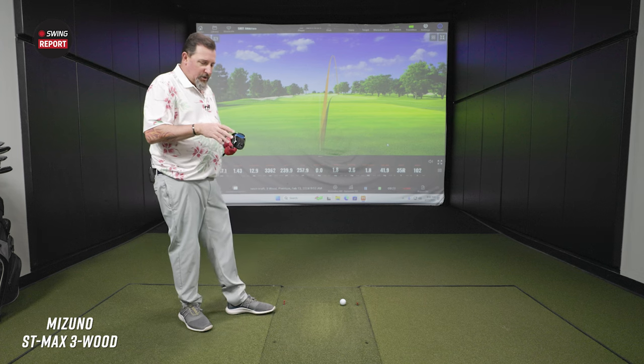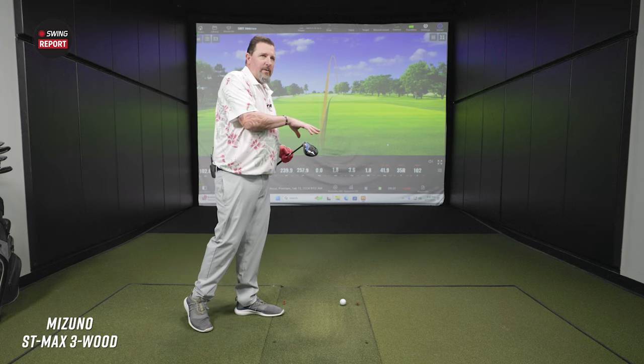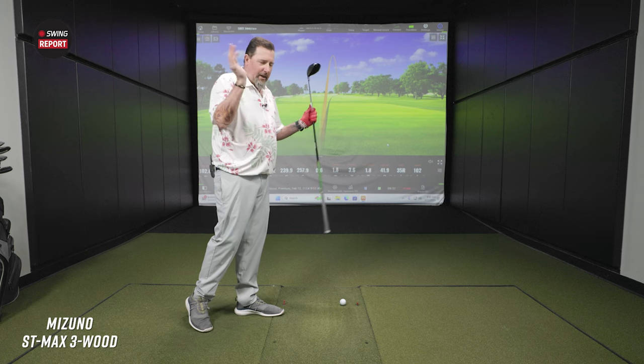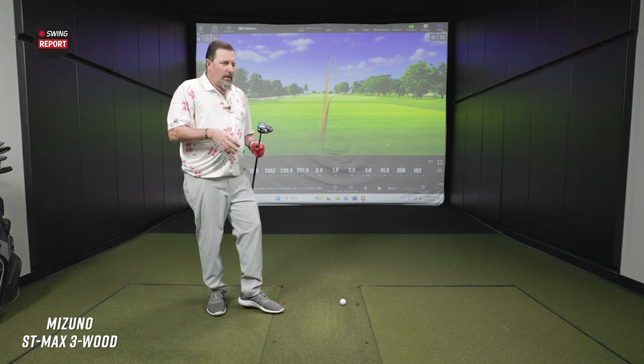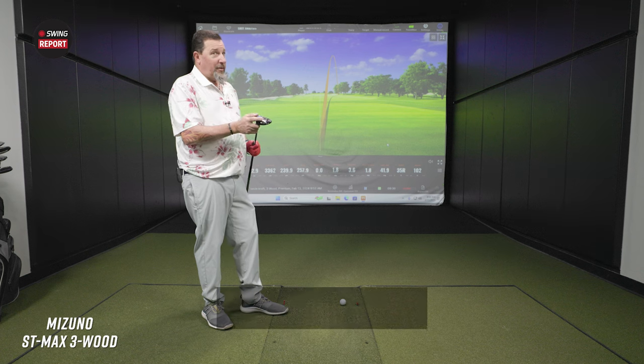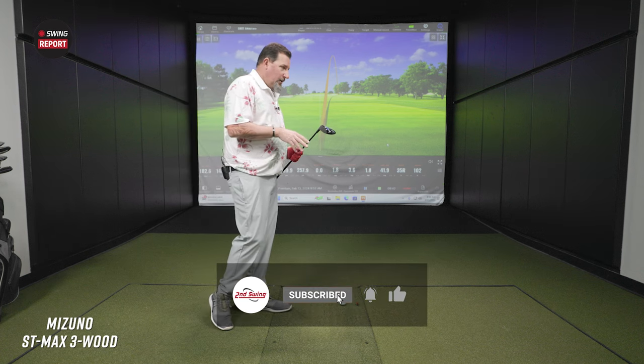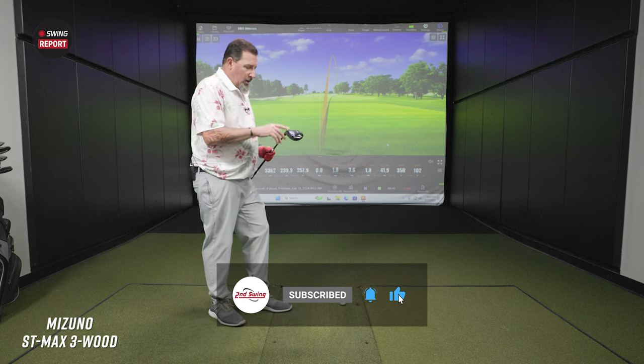For me, it's either going to be a three wood or a two hybrid in the bag. Can't carry both. Can't have 15 clubs. Dumb rule. Totally dumb rule, and certainly something the USGA is never going to give in to. Considering they don't want to make things easier, they want to make golf harder.